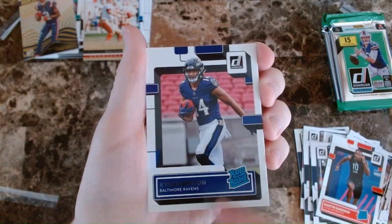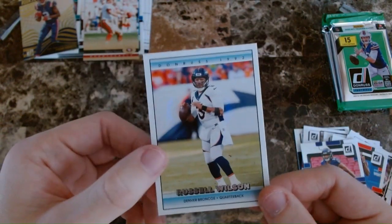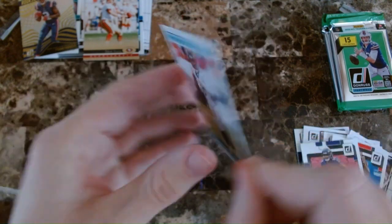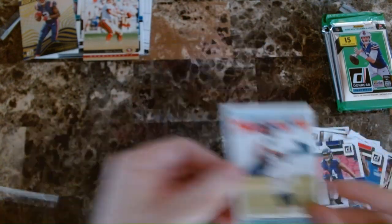So Kyle Hamilton, first round pick from the Ravens. And we got Russell Wilson. This is like a throwback card. Donruss, 1992. So I think they took the old style. But yeah, that's definitely really cool, having that old-looking Russell Wilson card. All right, final two packs. Just kind of set those up there.